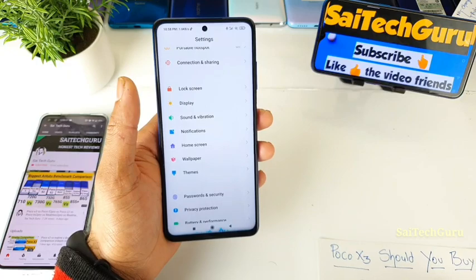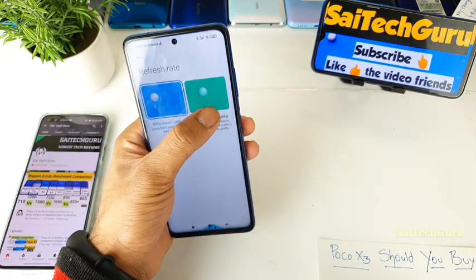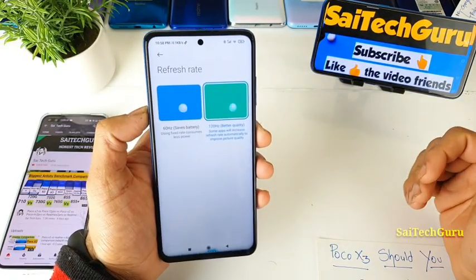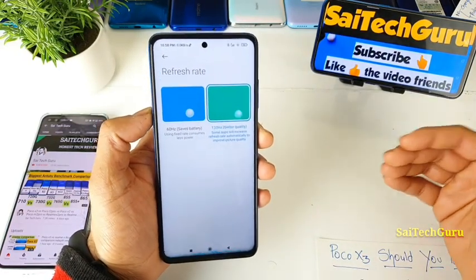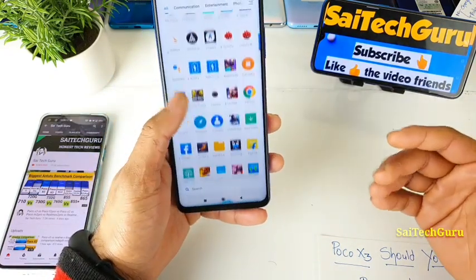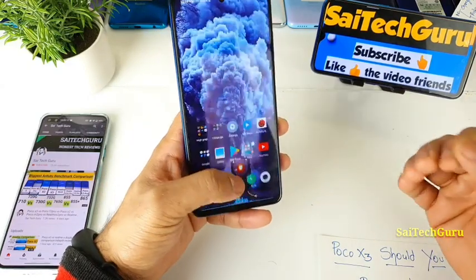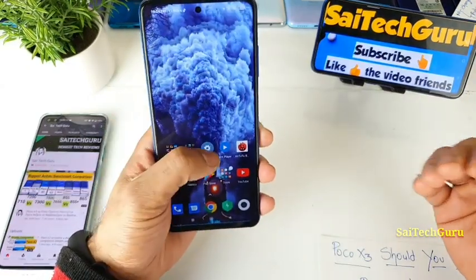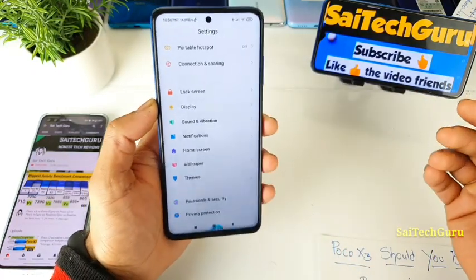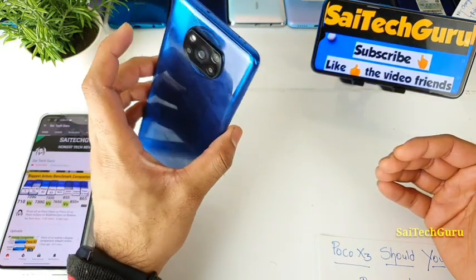Next, the combination of a 120Hz refresh rate and a 240Hz touch sampling rate makes this the best budget gaming mobile phone of all time. I can definitely say the price for this phone is about 16,999 on Flipkart, as you can see here, which is a very good price. For this kind of price you're getting 120Hz and a 240Hz touch sampling rate. That is another next level, I can say. So this is another advantage of buying the Poco X3 device.